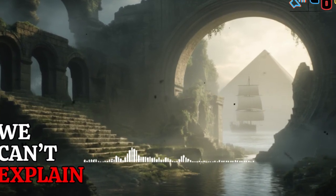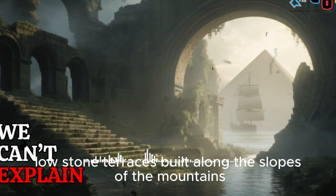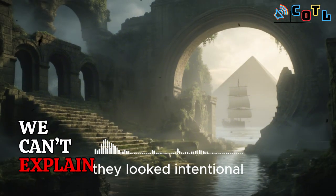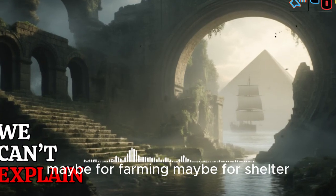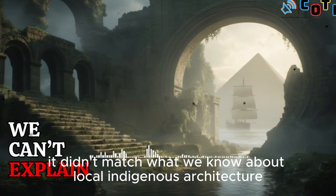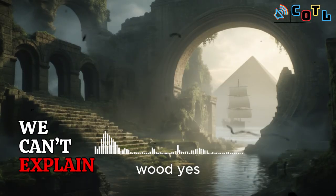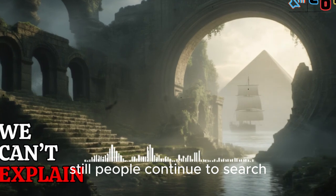The structures. Some of the earliest reports described low stone terraces built along the slopes of the mountains. These weren't random rock piles. They looked intentional. Like someone had once shaped the hills into something useful. Maybe for farming. Maybe for shelter. Whatever the purpose, it didn't match what we know about local indigenous architecture. The Southeast wasn't known for stone building. Wood, yes. Earth, definitely. But stone? That was rare.